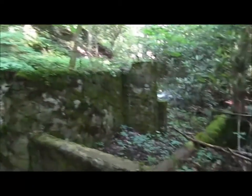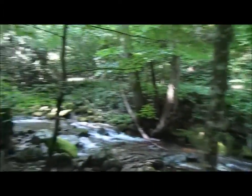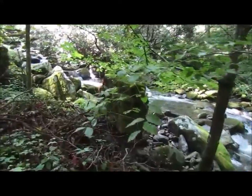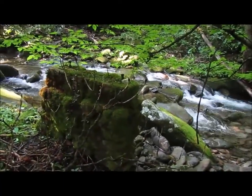This may have been another tub mill right here. Very interesting. I saw this last winter. Today I'm creek walking so I can get to it.